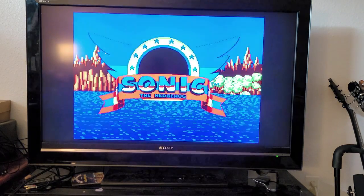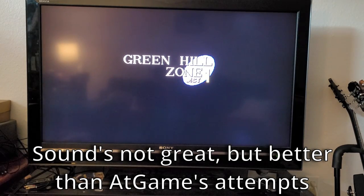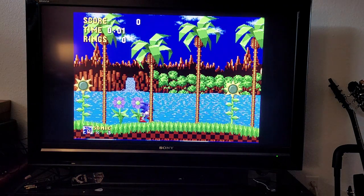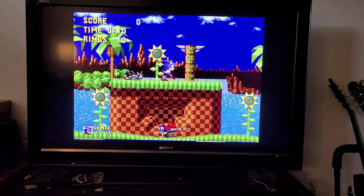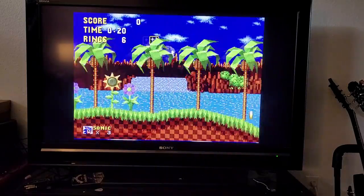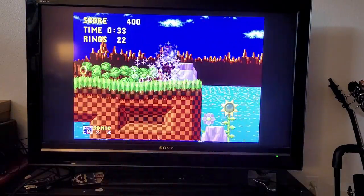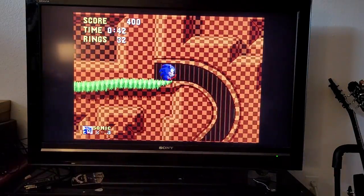Alright, let's try out Sonic 1. Yeah, I needed to press start first. Yeah, of course. Okay, well, I mean, it still sounds like it was put through a blender. But again, this is responding more than I thought it would. Okay, of course. Still, occasional stutters, and the sound isn't great, but, wow. Seriously. Come on. There we go.